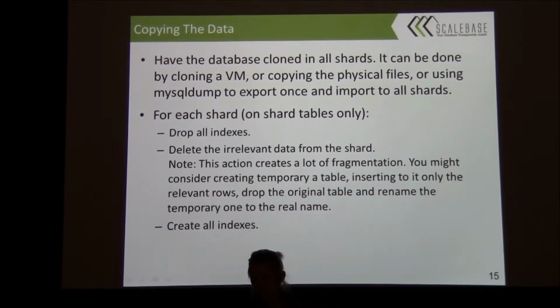And of course, at the end, we need to recreate all the indexes. So what do we have at the end? We're going to have 4 databases. The shard tables are going to contain the data only relevant to that particular shard. The global tables are going to be the same on all of them. The master tables, if we can keep the masters, there's no point, but if we want to save space, usually the master tables are very small, but we can drop all the records from master tables as well.